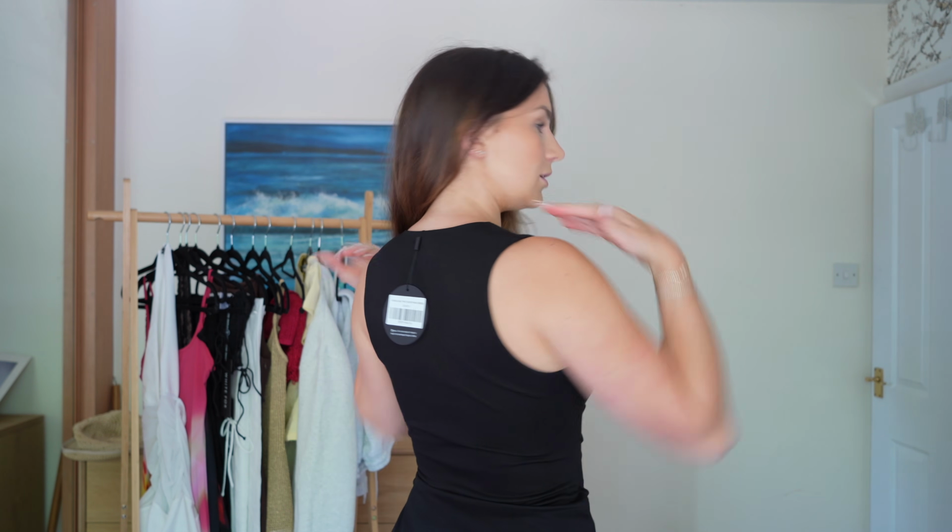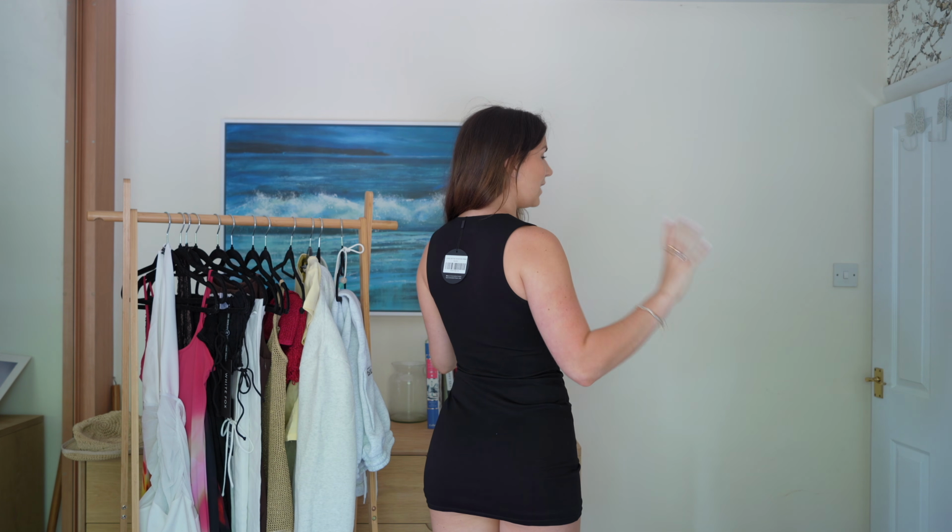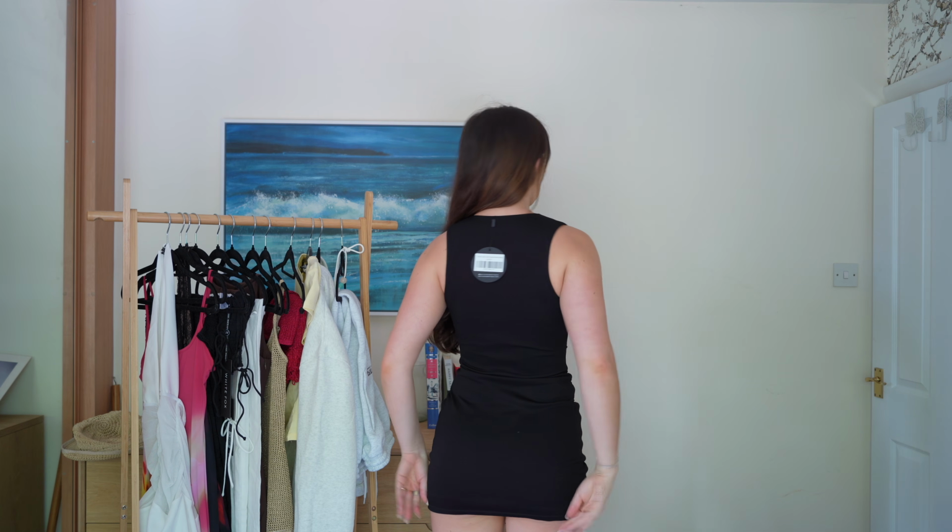If you were curious, from the back there's a lot more coverage on it, so it's not super skimpy at the back. So even though it's very in your face at the front, the back it's a lot more covered up. But if you are interested, I would recommend that you size down in these because they seem to have a lot of excess fabric. But if you are on the taller side, you're probably going to want to skip the minis, in my opinion, so far from what I've tried, because they're just too short.